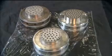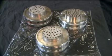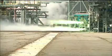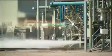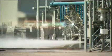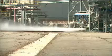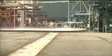These injectors channel liquid hydrogen and liquid oxygen into the engine's main combustion chamber. Firings of roughly 7 to 20 seconds generated between 15,000 and 20,000 pounds of thrust over a range of chamber operating temperatures and pressures. These tests found that higher element density led to better performance.